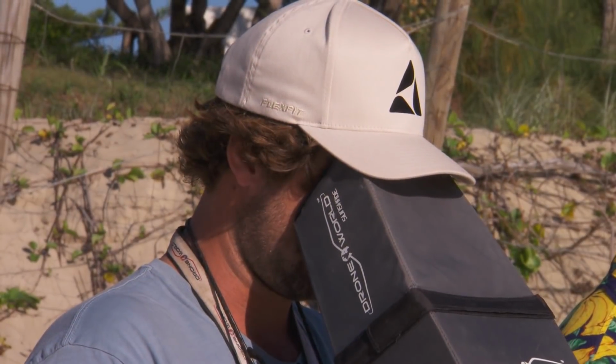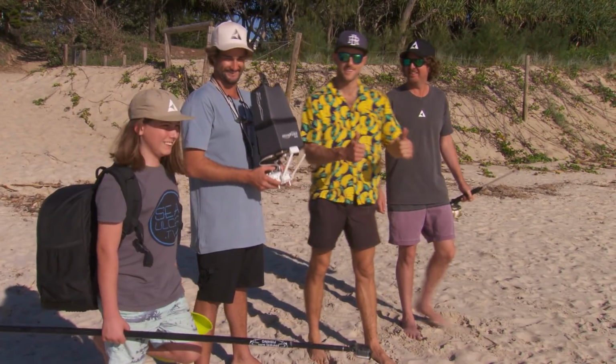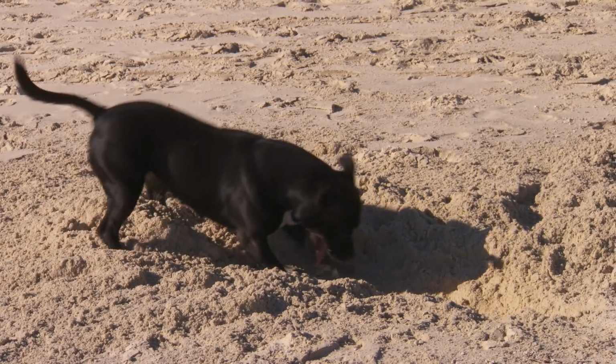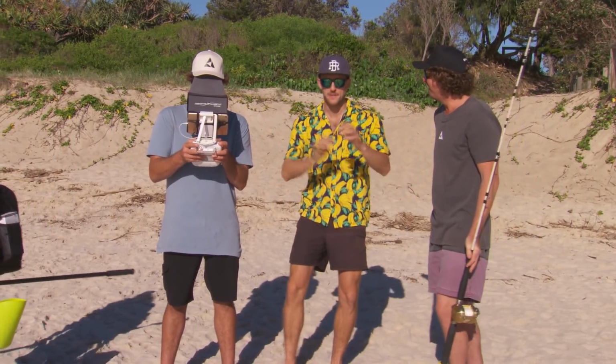So we've got Jaiden flying the drone. He's searching for the fish at the moment. Byron's talking me through the techniques of fishing. Young Kaiser apprentice, he's carrying all the gear for us. There's definitely a tuna there. No way. Yep. We've seen a tuna.